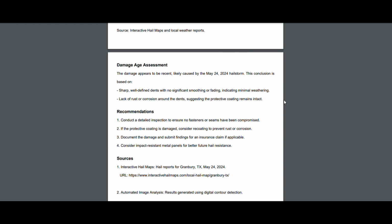But this report is very, very powerful. This report basically says that it's damaged. This is why it's damaged. This is when it happened. This is why it happened. And this is why we believe it's most completely related to this storm. You want to talk about evidence. This is evidence you're going to build on a roof within 4 minutes.